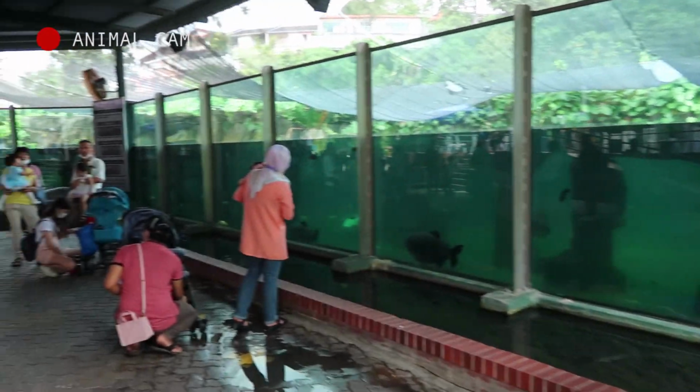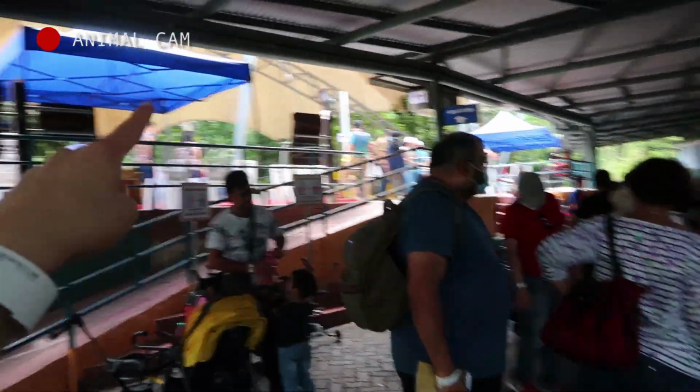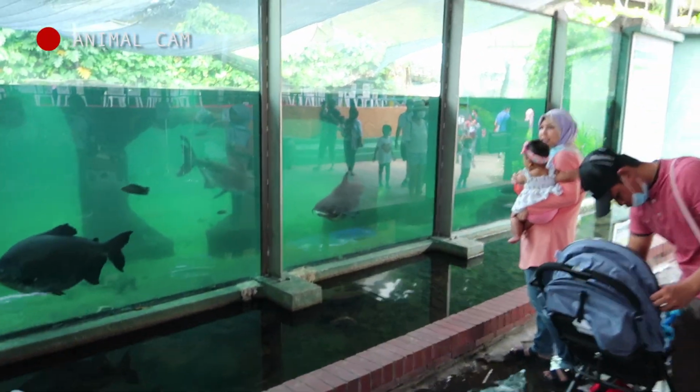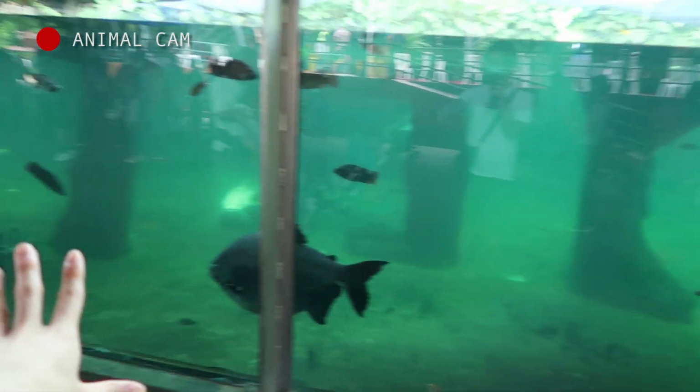We are now in the aquarium area and you can see it's really packed because it's next to the show arena and it just finished. Just look how crowded it is. So we have little fishes here. Okay, they're actually quite big. They're really big.